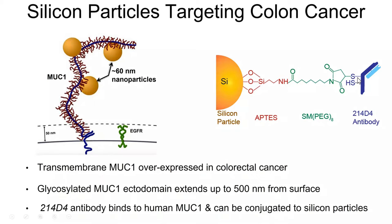You attach it by a sulfide bridge, and you can use it to target MUC1 and colon cancer. And really, one of the main benefits of silicon particles is that you can use the same linkage to attach other things as well. Say you don't want to look at colon cancer, you want to look at HER2 expression in breast cancer, you just put on a HER2 targeting antibody.